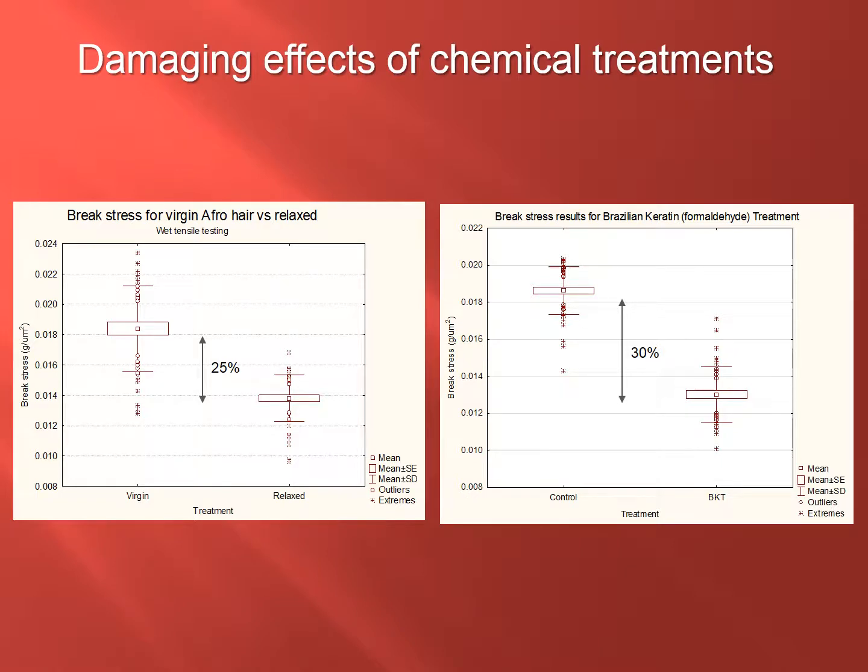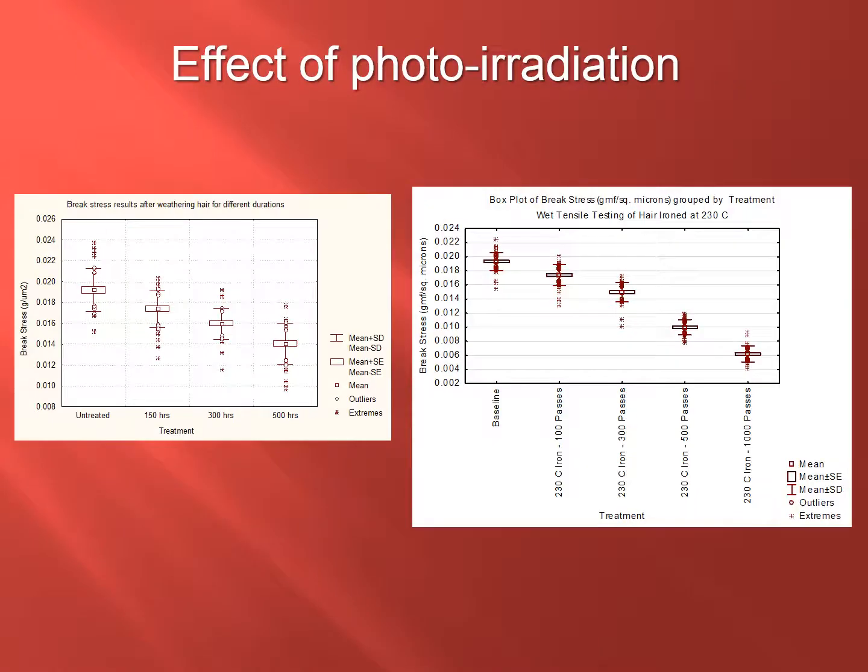The damaging nature of these highly caustic formulas is well known, but possibly somewhat less well known is the highly damaging nature of the formaldehyde-based so-called Brazilian keratin treatments. The graph on the right shows the wet state break stress of hair declining by about 30%, which is especially interesting given that the mechanism of action of these products is commonly thought to involve the formation of additional cross-linking within the hair fibers. And so just two more graphs to illustrate the usefulness of the wet state break stress.